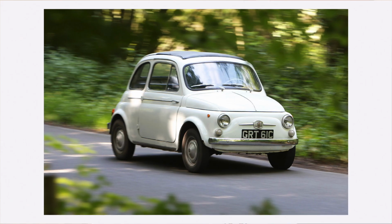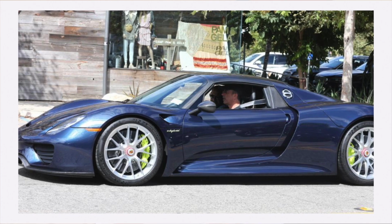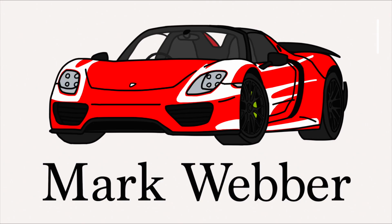From what I've found online, he was also involved in a car accident once, but out of all of these supercars and hypercars that he owns, the Porsches, the Ferraris, etc., he crashed in his old Fiat 500 after a brake failure. That's quite funny, but at least he didn't ruin this beautiful Porsche 918.